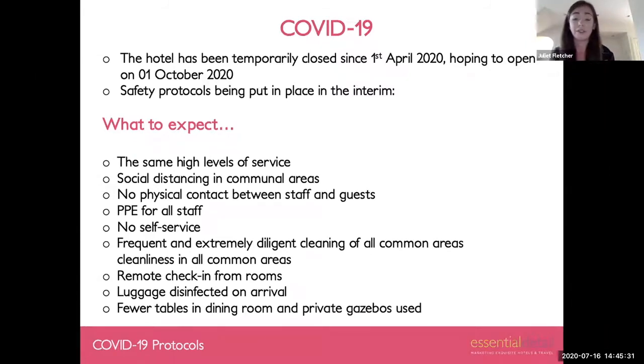One thing I will say about all the protocols being put in place is that you don't have to worry about the level of service changing. The high level of service from the friendly staff will be, if anything, even better service. You don't have to worry about that. If you do want any more detailed information about any of these protocols, do contact us. I will give you my details at the end of the presentation.